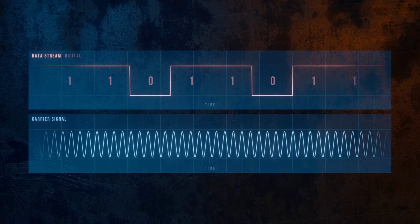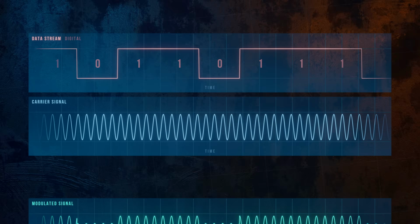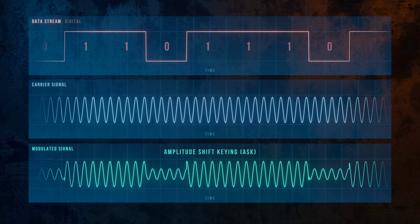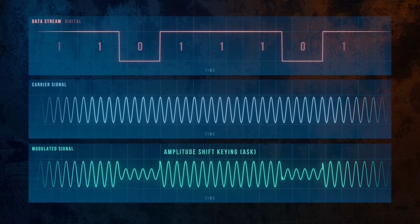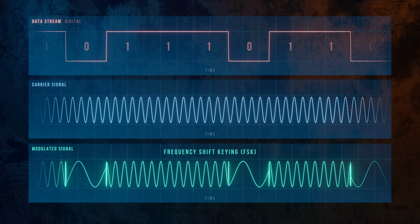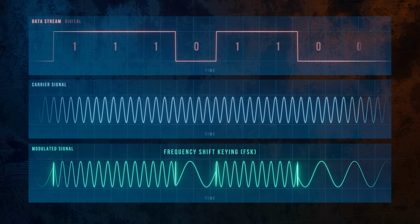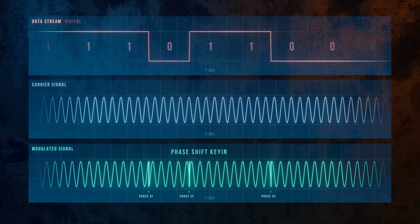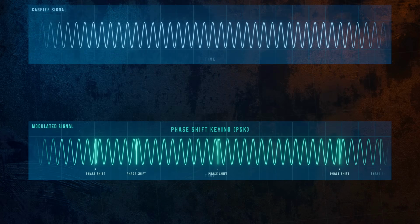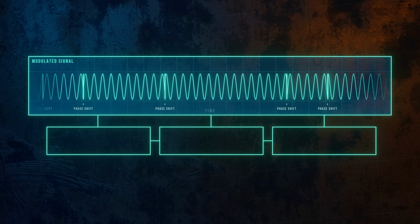Amplitude modulation encodes the data to be transmitted by changing the amplitude of the carrier wave. Frequency modulation changes the frequency of the carrier wave instead. And phase shift keying adjusts the phase of the carrier wave. Most high-rate communication links use one of the several forms of phase shift keying modulation, which provide high data throughput and low error rates.